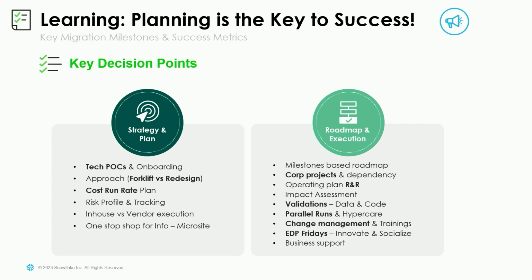One of the other things from the strategy, plan, roadmap and execution standpoint, we started a series called EDP Fridays. That's where a lot of folks came together to share what they're learning and what challenges they're experiencing. How do we enable this communication? Again, reinforcement on communication across all the teams, because there are about 500 data engineers across ServiceNow, and various teams are using data in a developer capacity, not just a consumer capacity.